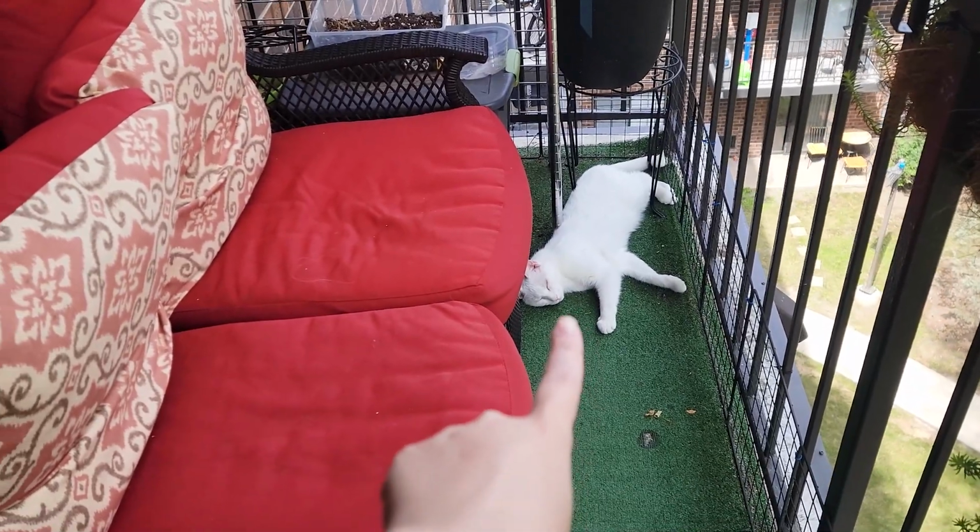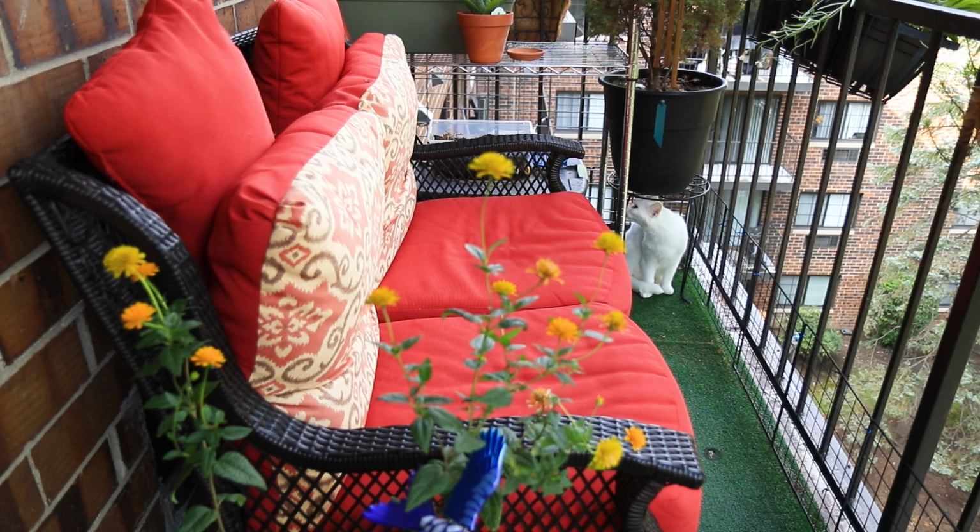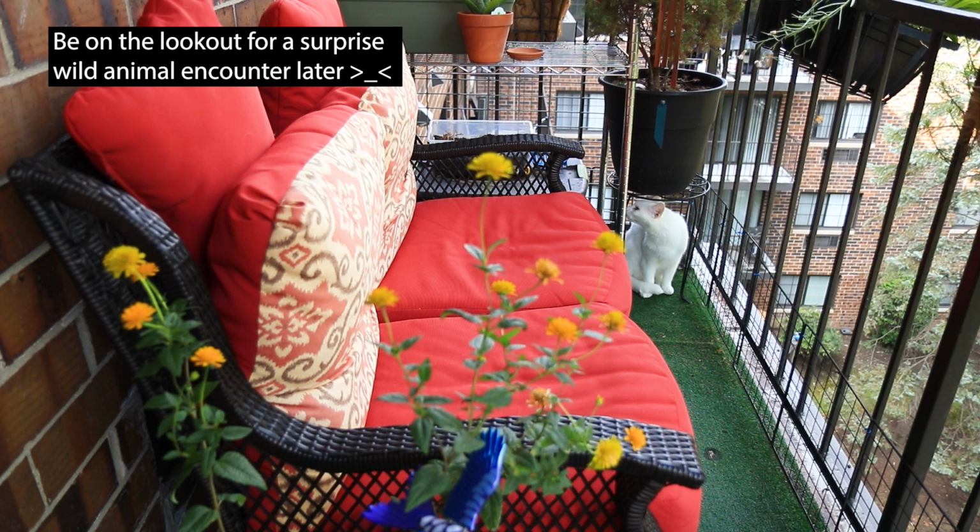And also we have Mookie right over here. He is my male adopted cat. He is almost 13 years old and he's just relaxing, enjoying the balcony while I film over here.